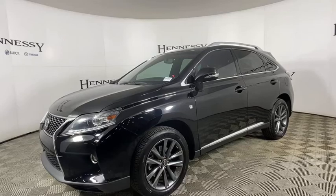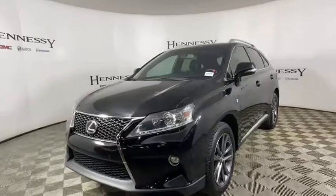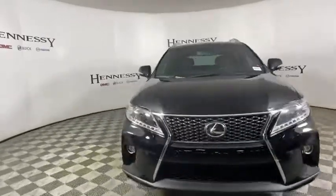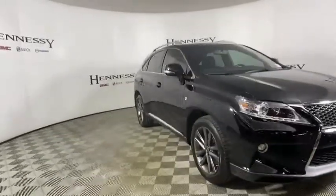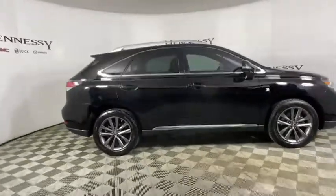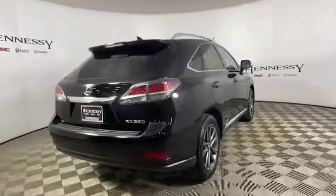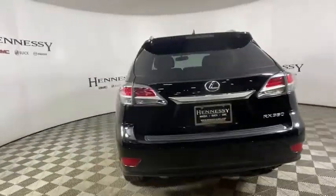Looking for the right vehicle? Check out the 2015 Lexus RX. The Lexus RX offers a spacious interior with an extremely high level of quality. The RX is the perfect fit for those looking for fuel efficiency, a wide variety of safety and technology features, and that luxury feel. This vehicle has less than 60,000 miles.